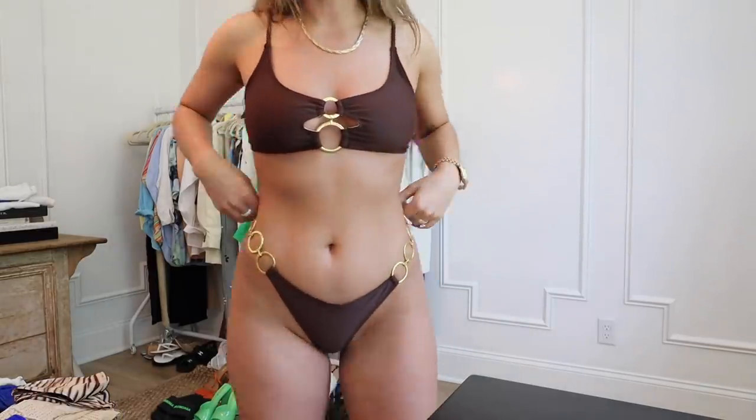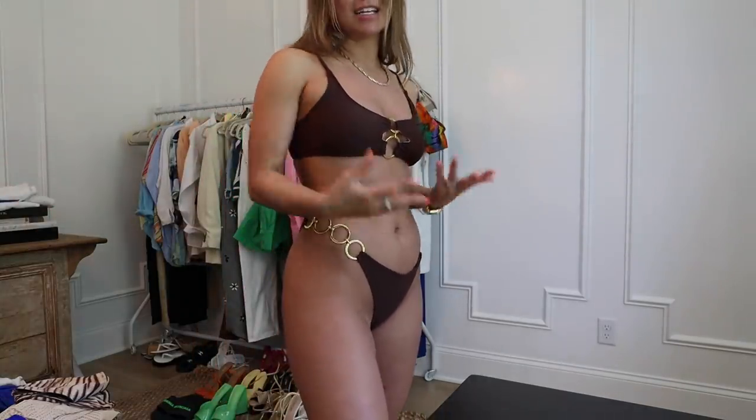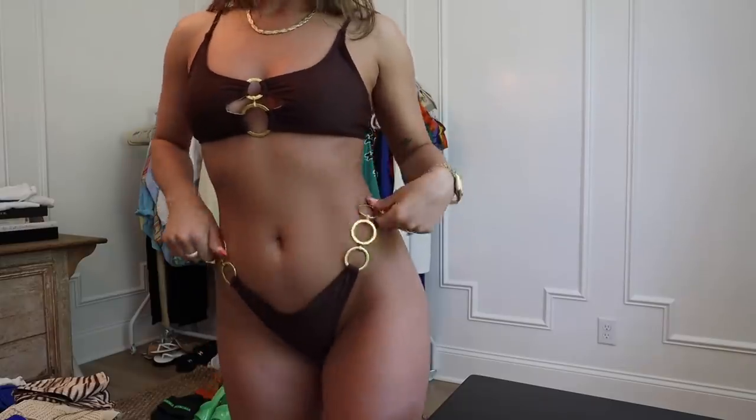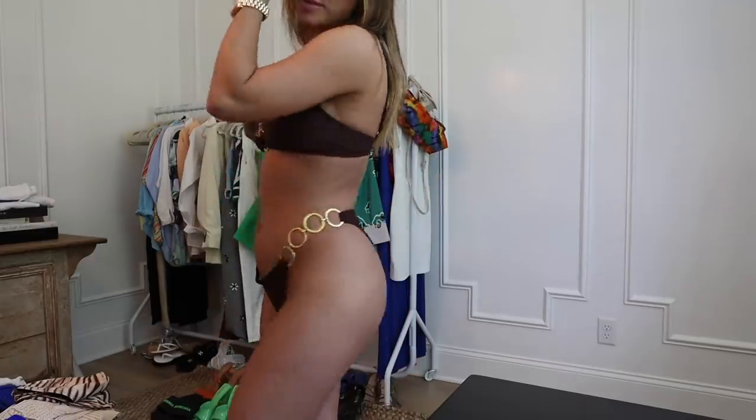I love the ring detail, but that it's with a chocolate neutral, so it doesn't feel too intense or crazy. It's kind of nice for the pool too. It's like an accessory. It's definitely very girly, but really beautiful. I love how it sits on the hips. I'm wearing a small in top and bottom in this, and the straps are adjustable, so that's really nice, but really cute. I feel like this is more of a glam option, but you can wear it just simple with not much accessories, and it's so pretty.